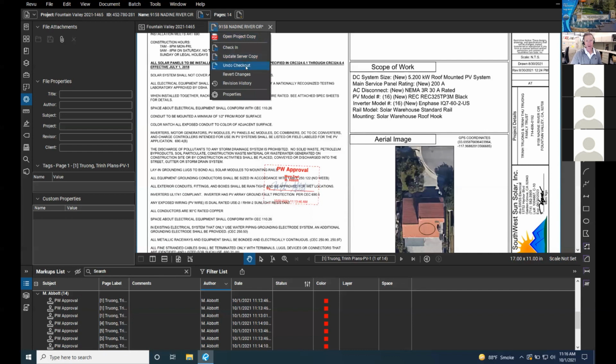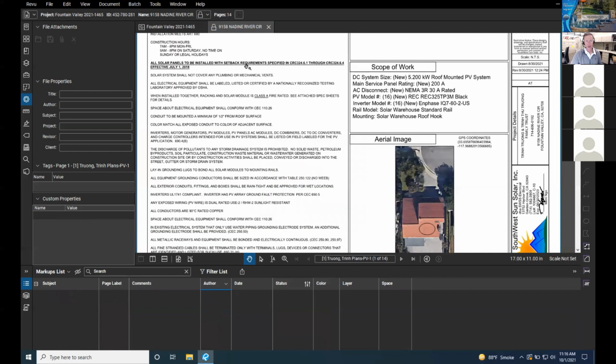I'm going to undo the checkout, and so it won't save any of my changes. My stamps and everything are gone. Okay.